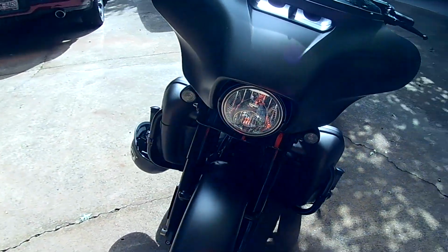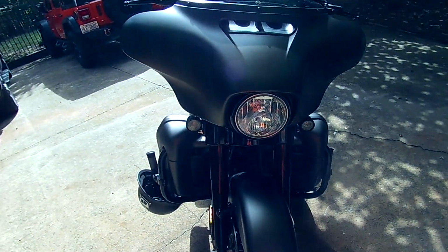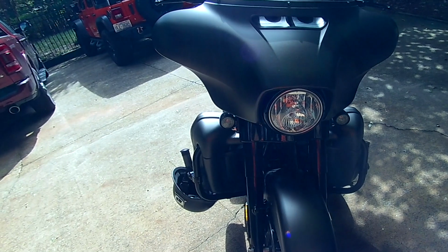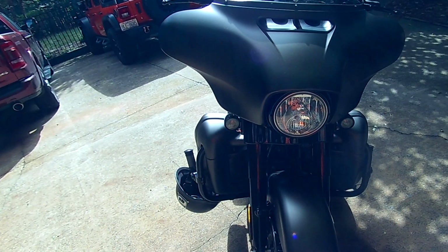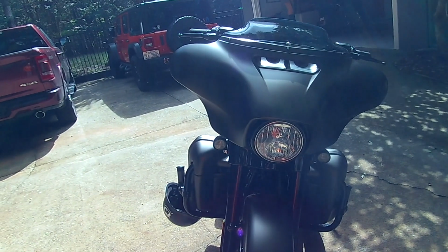I've replaced the stock turn signals with custom signals, or Custom Dynamics? Probably Custom Dynamics LED lights. The headlight is an LED light. I just changed out the bulbs, I put LED light bulbs in that. Yeah, that one came from Paradise Lights. Yes, the same one. All three of us are running the same one of those.